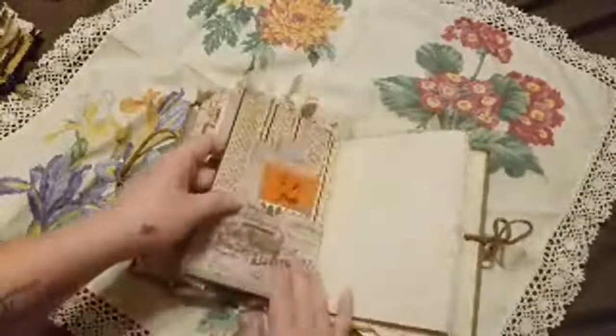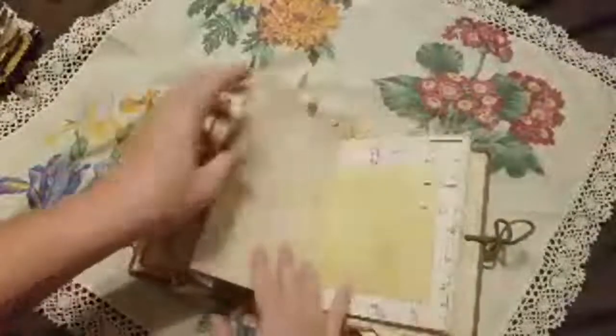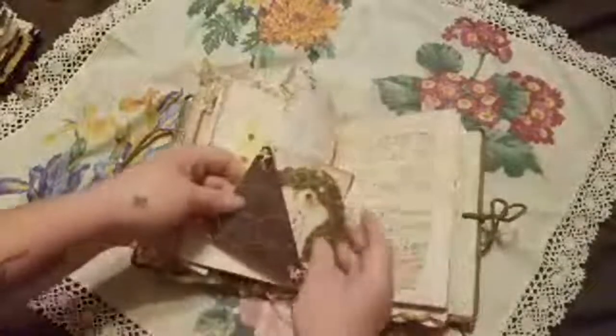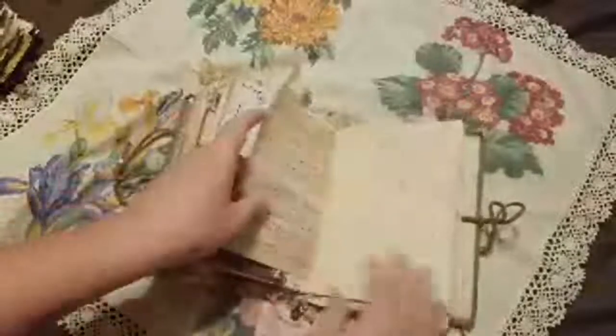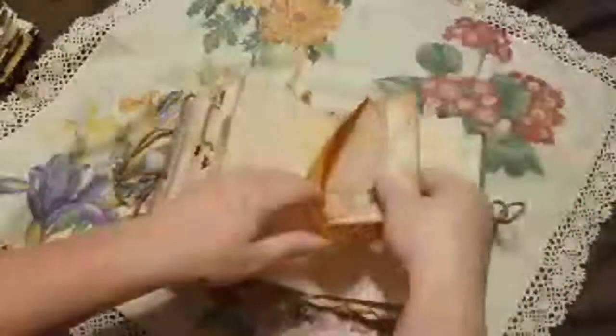Okay, awesome. I will keep going then. And here's another little pocket right here. Well, thank you for letting me know because I was oblivious. Little tuck here and it flips up. Some music paper. And then here's an envelope with some stuff inside of it.